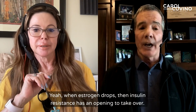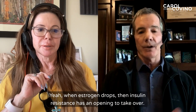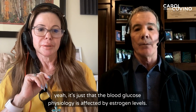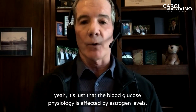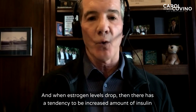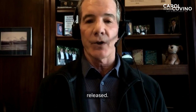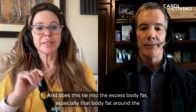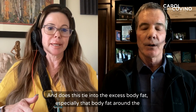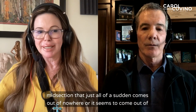Yeah, when estrogen drops, then insulin resistance has an opening to take over. So it's just that the blood glucose physiology is affected by estrogen levels, and when estrogen levels drop, there is a tendency to be an increased amount of insulin released, and that is what that problem is. And does this tie into the excess body fat, especially that body fat around the midsection that all of a sudden comes out of nowhere, or it seems to come out of nowhere?